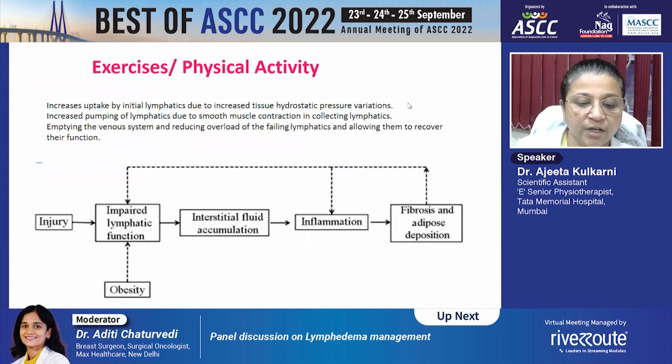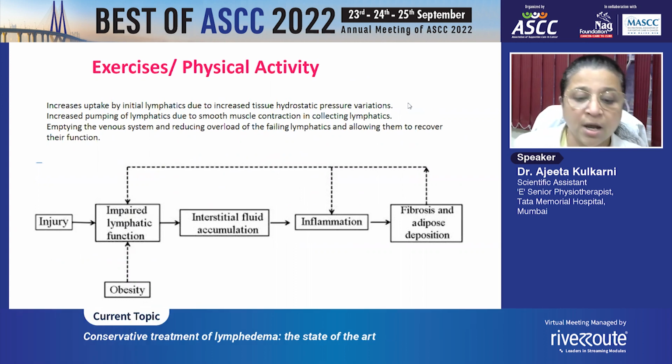Exercise or physical activity increases the uptake by initial lymphatics. It increases the pumping of the lymphatics due to the smooth muscle contraction, emptying of the venous system, and reducing the overload of failing lymphatics. Obesity further impairs the lymphatic function. Hence, aerobic and resistance exercises and daily physical activity are very important.